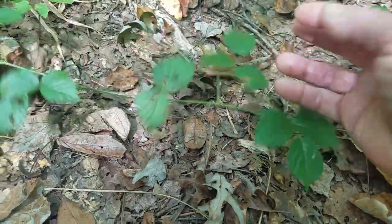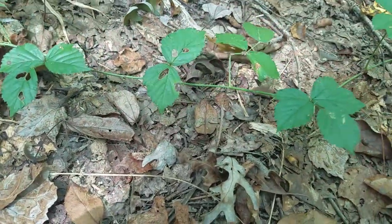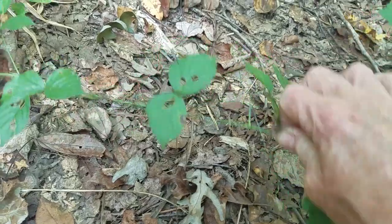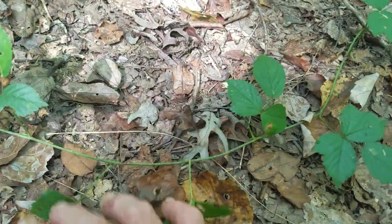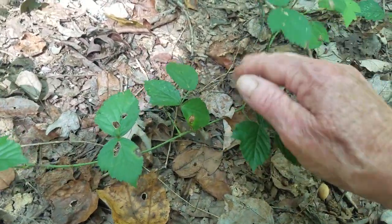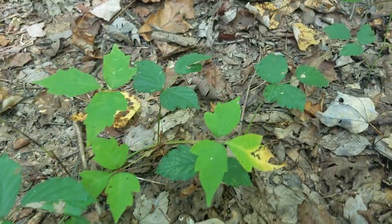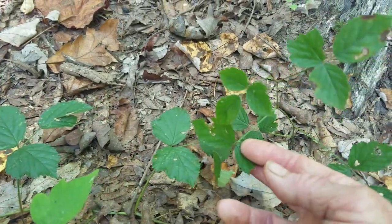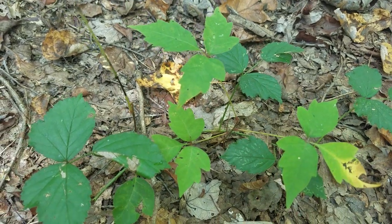That is, it's thorny, for one thing. That's a clue. It's a dewberry. Now, they don't really put on berries when they're deep in the woods, but they do grow out here. But I don't know if you might be confused by the difference. That's dewberry. That's poison ivy. It's a young one.